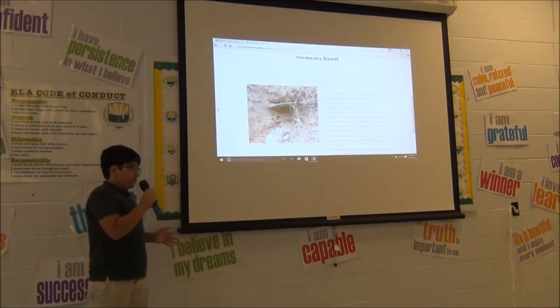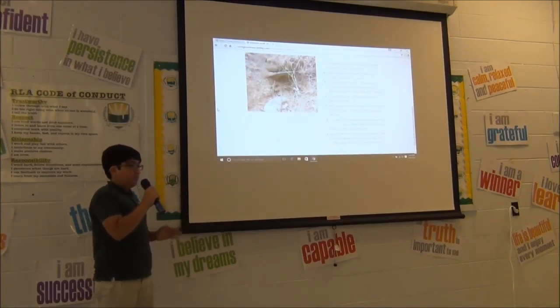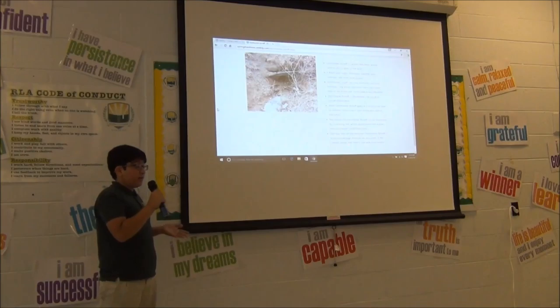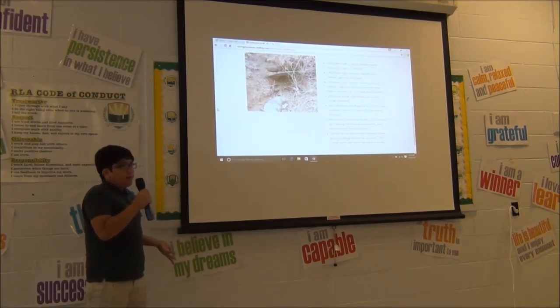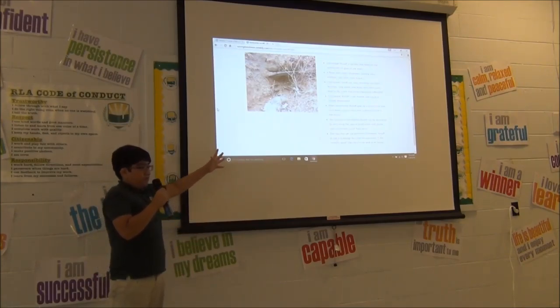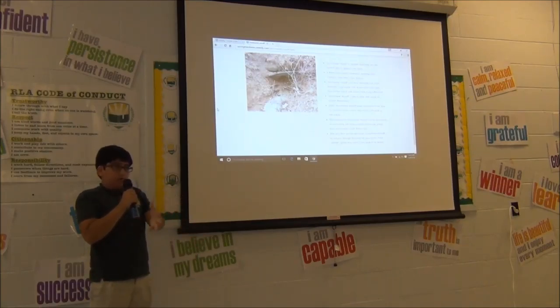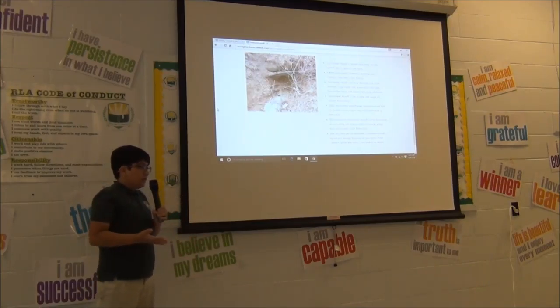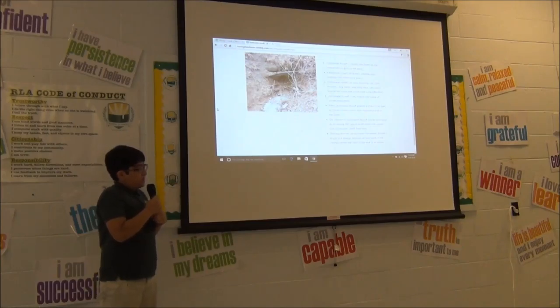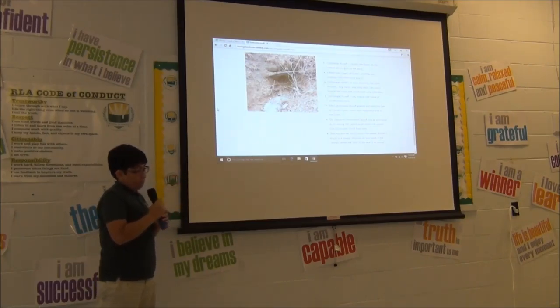One way you can decrease stormwater runoff is to not put more than the minimum amount of fertilizer on your lawn. You're probably asking, why do you want to do that? Well, if it's about to rain, it will carry the fertilizer to a drain, and then eventually it leads to the ocean. And really, we do not want that water.